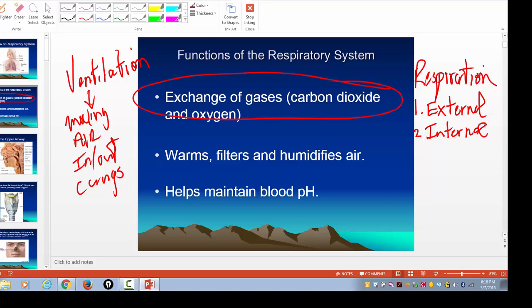Tell me you got that. You're with me. Guys? Okay. And your hope is that external respiration matches internal respiration. So watch. True or false? When you exercise, your muscles need more oxygen and produce more carbon dioxide. So what do you have to do in order to accommodate that? You have to breathe faster and deeper in order to get more oxygen in and carbon dioxide out.